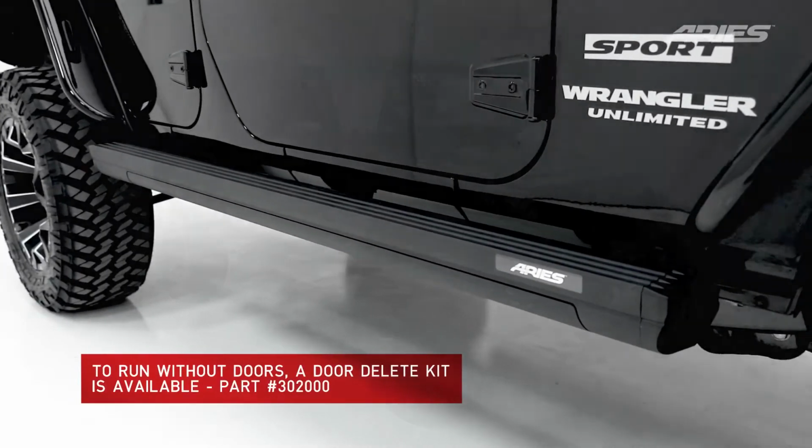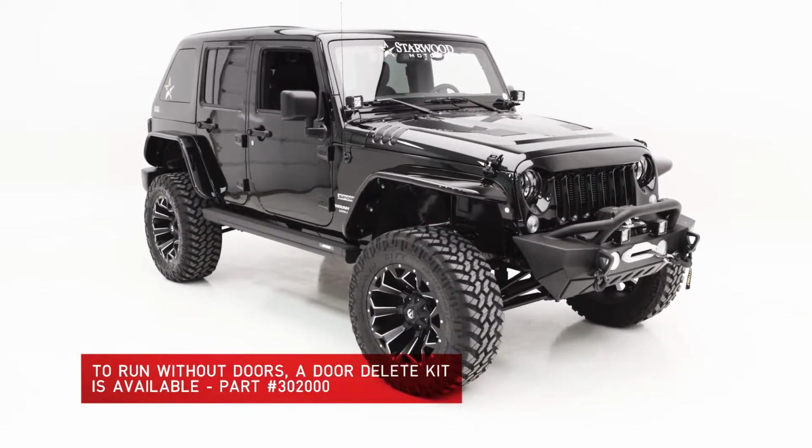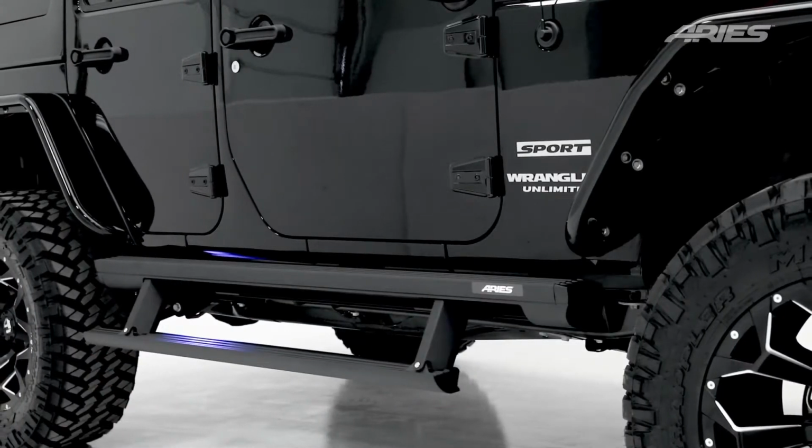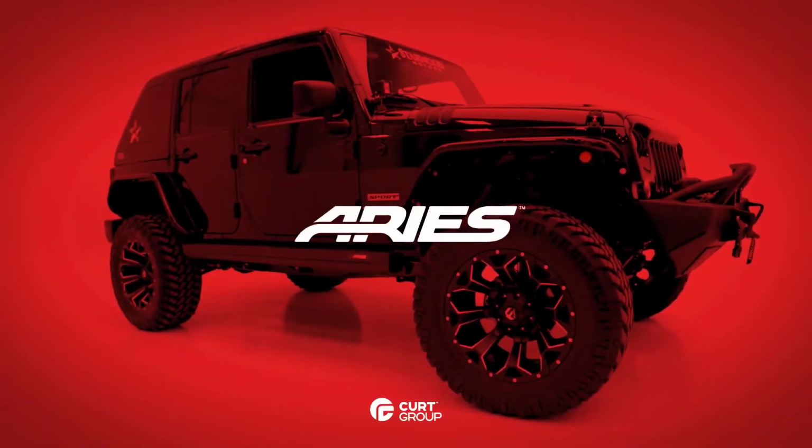Congratulations on the installation of your brand new Aries Action Track powered running boards on a Jeep Wrangler JK Unlimited. To find more great products for your Jeep, visit ariesautomotive.com.